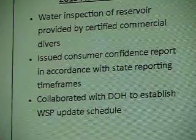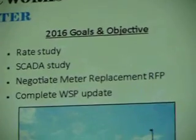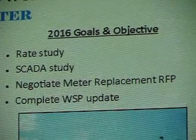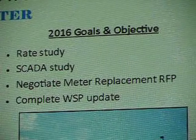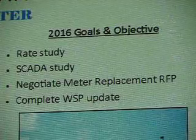In 2016, we're looking at a rate study. It's been a while since we've had someone do a real detailed rate study, so we want to bring in someone that specializes in that to get a quality study so that the stakeholders will have confidence in the rates that we're presenting to them.